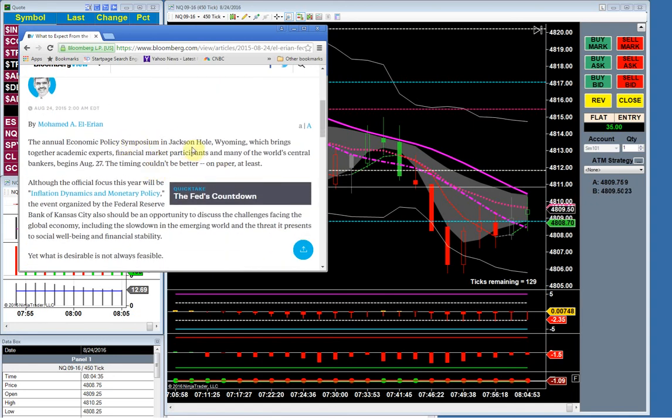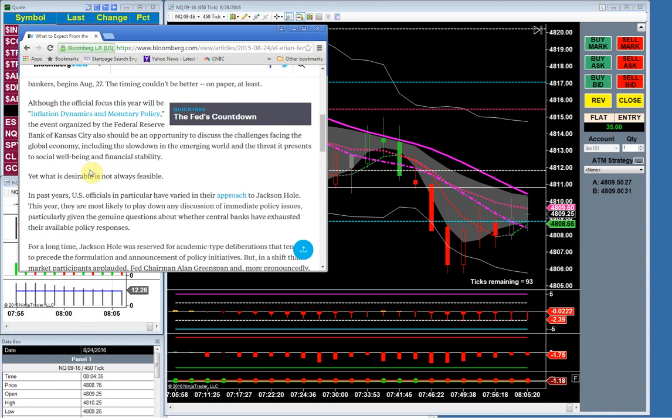The annual economic policy symposium in Jackson Hole, which brings together academic experts, financial market participants, many of the world's central bankers, begins August 27th. Timing couldn't be better, on paper at least. Oh, it actually starts on Saturday. I'll show you in the economic calendar, it actually shows Janet Yellen giving a talk on Friday.